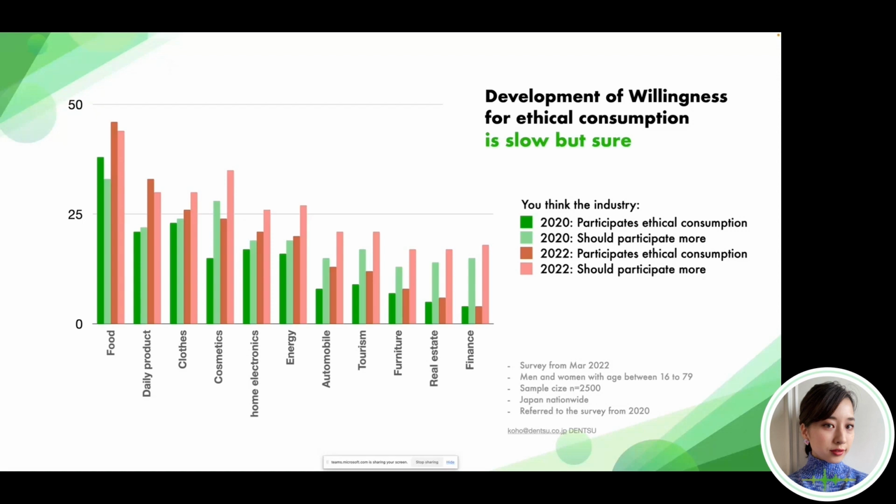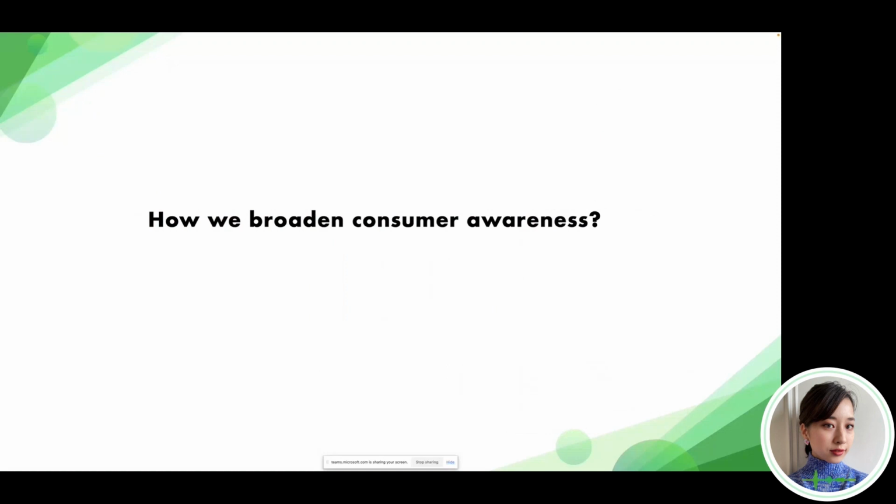If we can raise Japanese consumers' awareness of SDGs and deepen their understanding of it, we can expect that Japanese people will be able to act more proactively and concretely. So as today's subject, how can we raise Japanese people's awareness of ethical consumption? As a starting point, I'd like to talk about the trend in tourism.